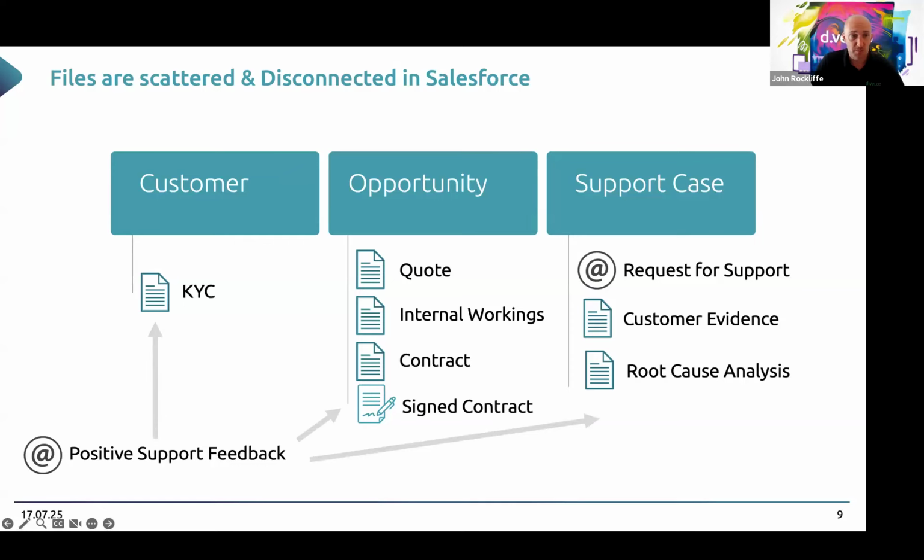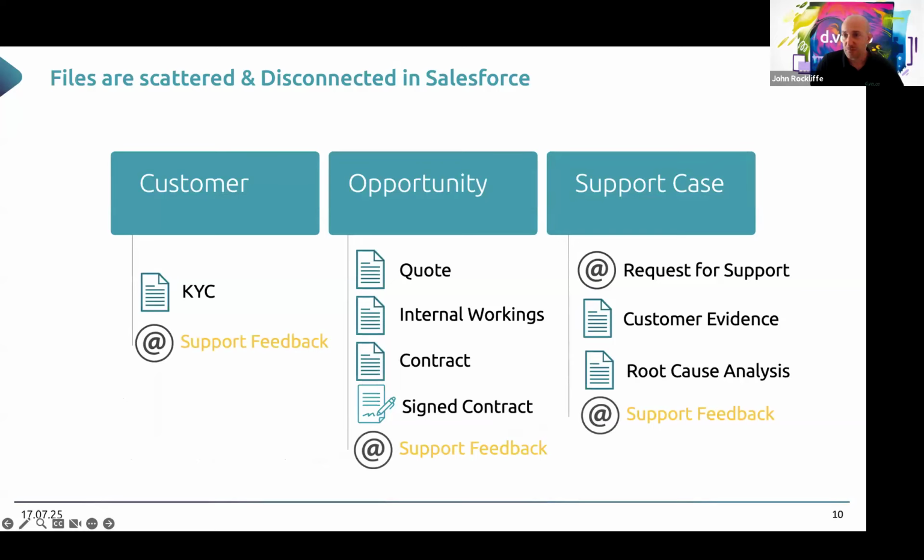So what do we do as human beings? We store the information everywhere where we need access to it. So an email comes in, it's an important email, and we store it under each level. So we've got duplication, and that duplication happens time and time again. So the contract that is linked to this object is also saved in multiple places to allow people to easily get to the information they need. And that's human nature.